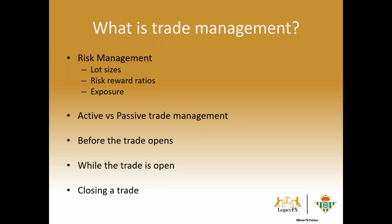Now, we already discussed a little bit about trade management before the trade opens, right? So before the trade opens, you do your risk management, you do your analysis, you do the fundamentals, and you plan ahead. That's the stuff that goes before. The stuff that goes while the trade is open is monitoring of your trades. Don't mess with your stop losses because I've seen that too many times. Oh, well, it's moving too much in the drawdown. I'll just move the stop loss a little bit because I know it's going to turn.